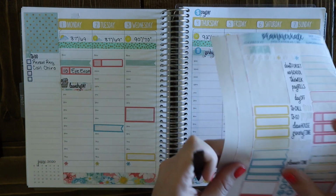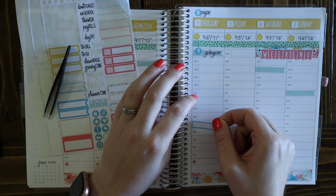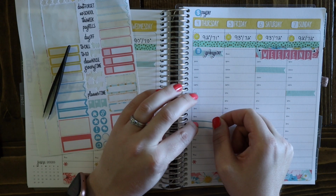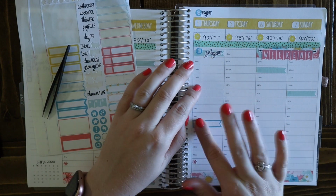Thursday. So Scotty has Taekwondo on Thursday. He's got Taekwondo at 5 at the Taekwondo school again. Oh, that's straight enough.